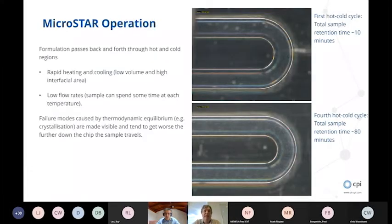Because you're dealing with such a small volume and it's traveling reasonably quickly through a small area, you get really rapid heating and cooling. So the evidence that we have suggests that the temperature change from, say, 0 to 40 degrees is instantaneous. You've got a very low volume, high interfacial area, so there's no problem in actually getting the material to temperature. You can go at low flow rates, so the limit there is how slow can you pump the liquid through it. So you can actually have it spending time at each temperature, even though it's a few millimeters of pipe.